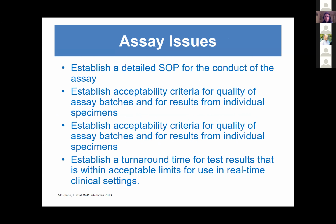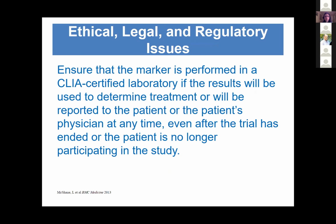So there are assay issues that need to be considered: how you establish a detailed standard operating procedure for the conduct of the assay, how you establish acceptability criteria for quality of assay batches, and acceptability criteria for results from individual specimens. All these are discussed in this important paper that provides the framework. You want to ensure that the biomarker is performed in a CLIA certified lab if the results will be used to determine the treatment. This is the norm here in the US.